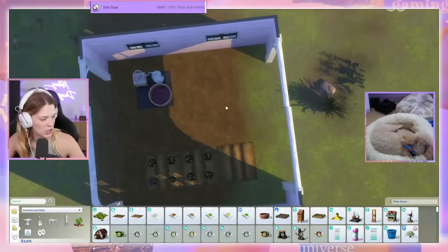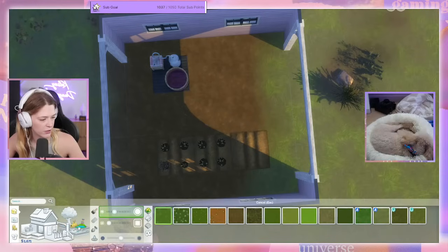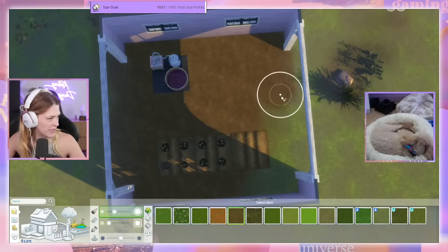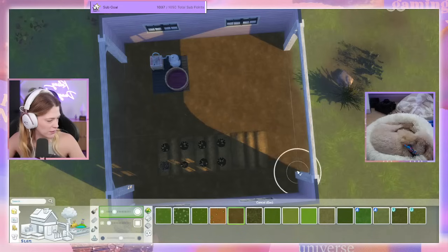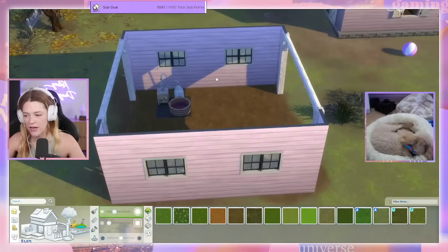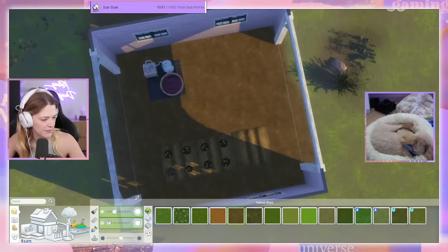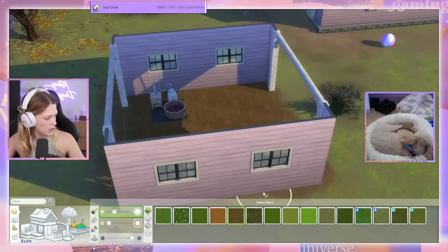Don't forget to change the ground. I don't want to change the ground. What do you mean? Do you mean like paint it? I could paint the ground a little bit, but I want it to be like this brown dirt inside, because it's a barn meant for this. So it's a dirt floor. We'll do more of this kind of vibe. Get a little bit more.